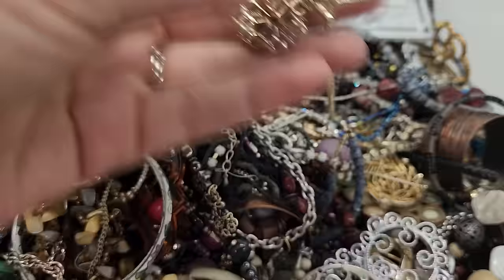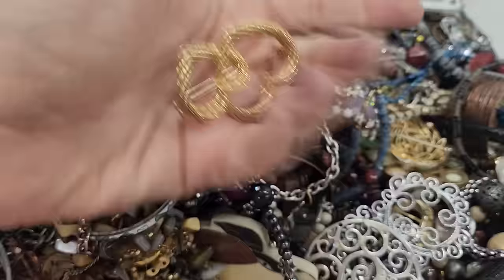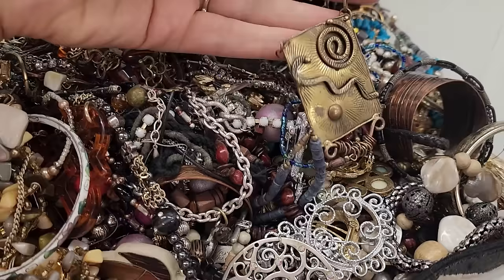Yeah, I think this is probably an old coral. And we have a double heart situation. We have a candle. What is this? Ooh, very boho. Artisan boho. But it's broken.